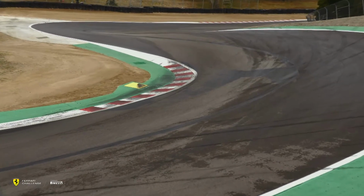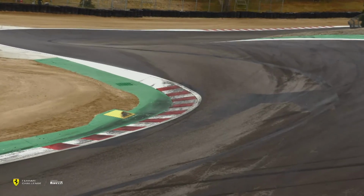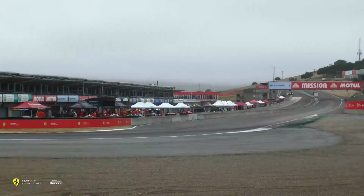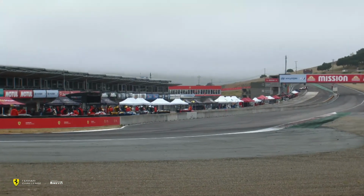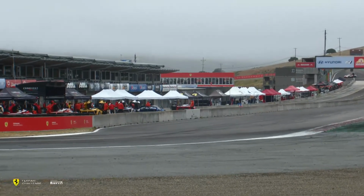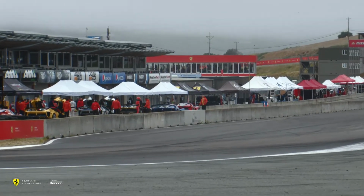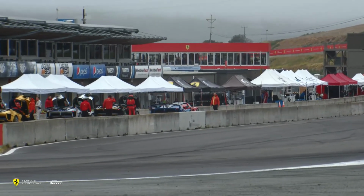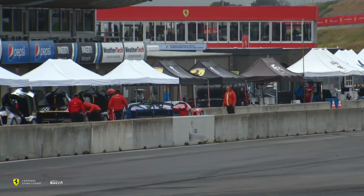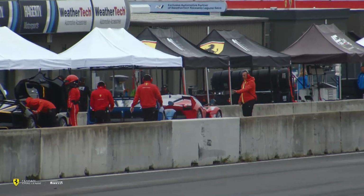What a sight that is to behold. Really rather lovely here at Laguna Seca, although the weather conditions have thrown something of a curveball in for our drivers in their short qualifying sessions today, and they of course will be out there later on in their proper racing environment. In the meantime, you can see some of the wonderful XX Programs cars lining up for their first showing of the day as well, all part of Ferrari Racing Days here in Laguna Seca.